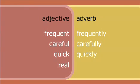Let's listen to Alan Carpenter, a state government minister, talking about an apprenticeship program. He uses a number of ly adverbs. Can you identify the category they belong to?